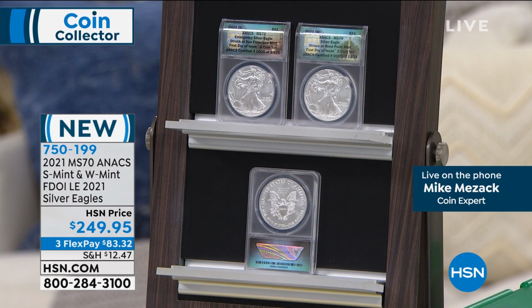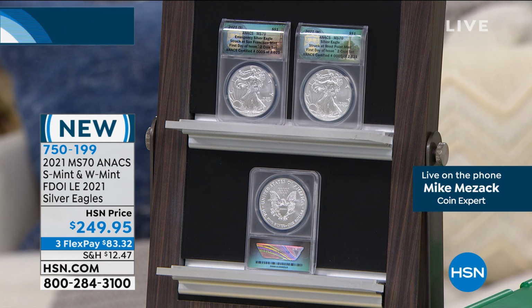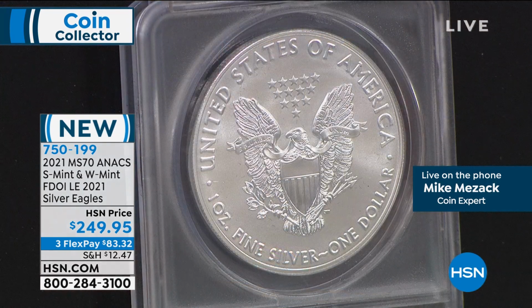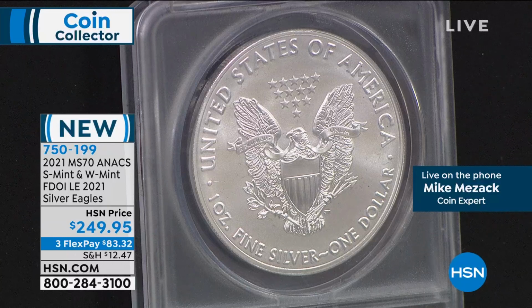Right. Well, we've got so many exciting things, Mike. This really is kind of the year for coin collecting. Starting out with our first item for 2021. That's right. We're only a few weeks into the year, and we have the 2021 MS-70 Perfect Condition coin, graded by the grading company, San Francisco Mint and W Mint, first day of issue, limited edition, big deal. That's how many are made of the Silver Eagles, for $249.95 and three Flex Pays of $83.32.